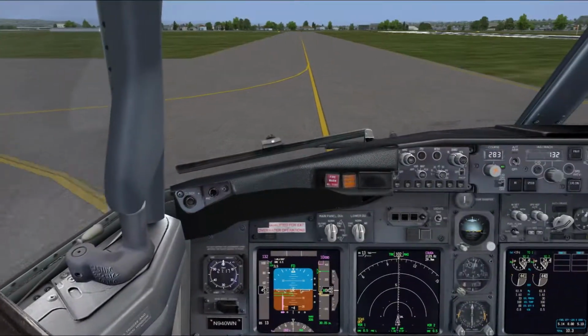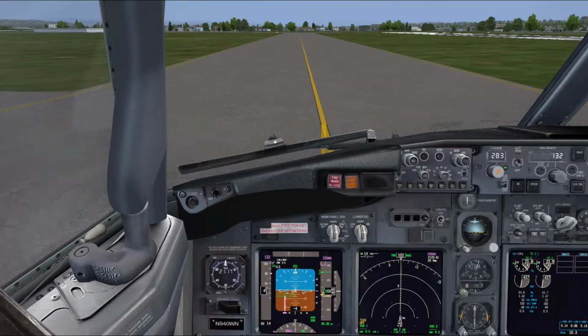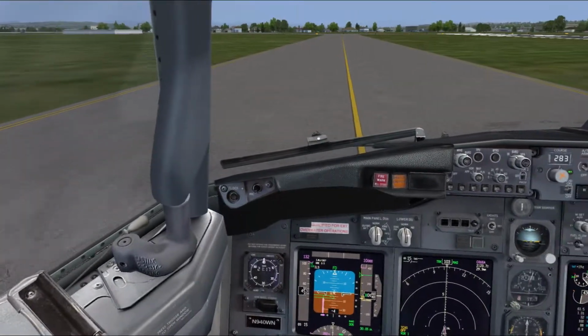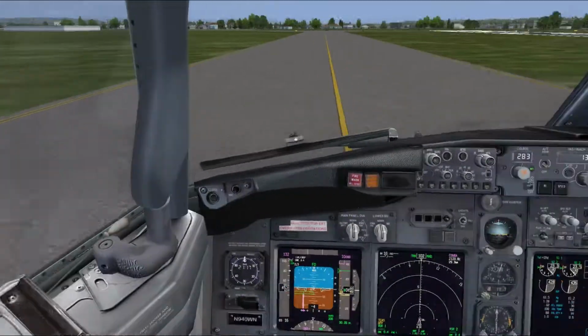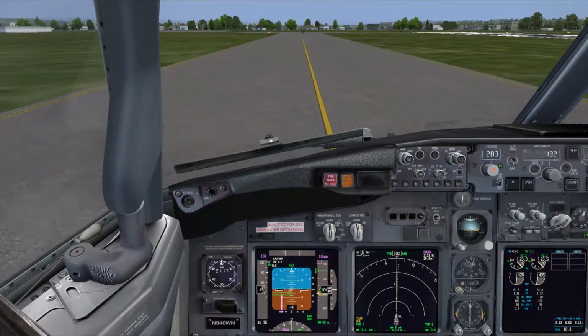There's an Alaskan flight that's near the airport now. He's on the approach for 28 right, so I'm just going to type up a quick message to let him know that I'm taking off 28 left.